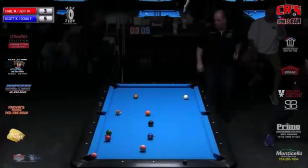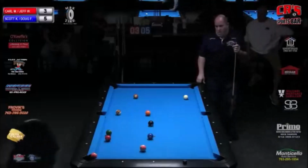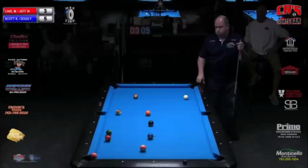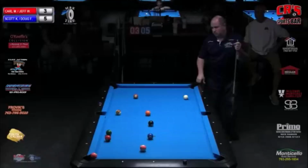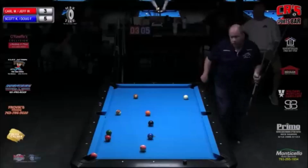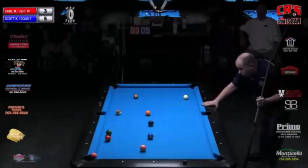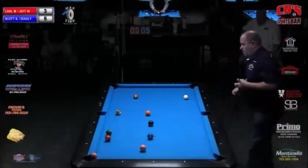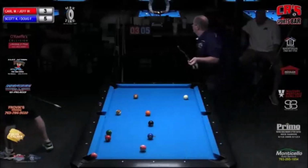I feel in this game right here, should Scott and Doug end up winning, that they dodged a bullet in this one. I think Stripes ended up having the advantage up there in that situation. I think they really, really had a huge advantage, because with that 15 being tied up there and hard to get to, all of a sudden Solids had the 7-1 in that same situation. Hard to get to.